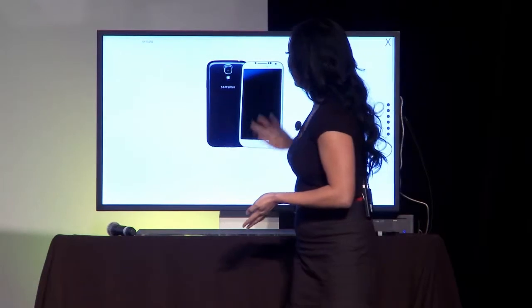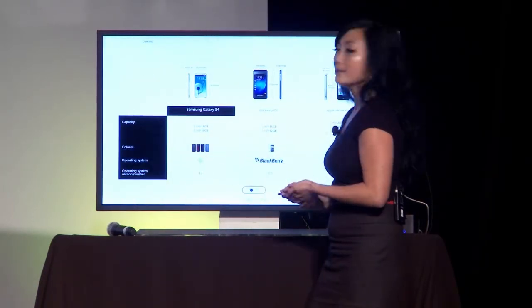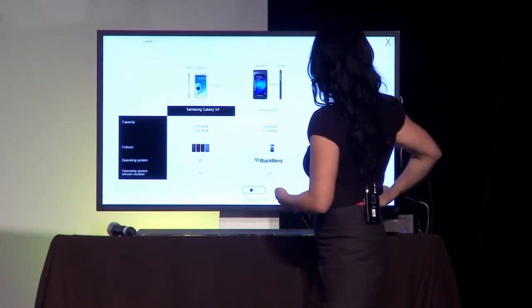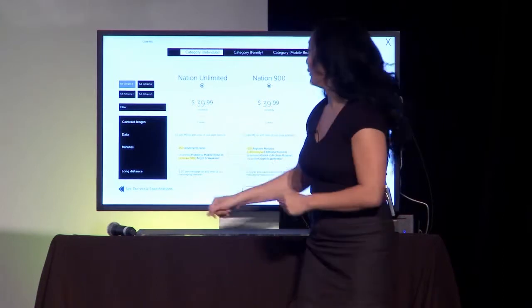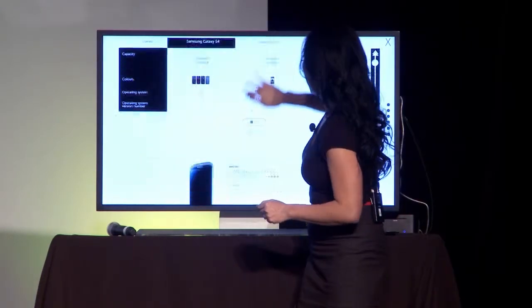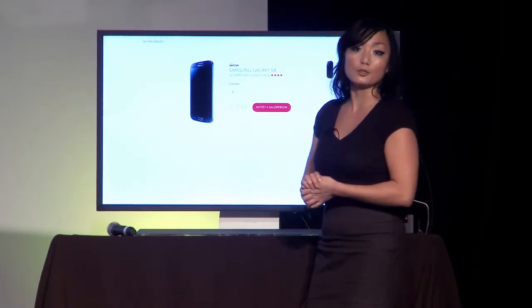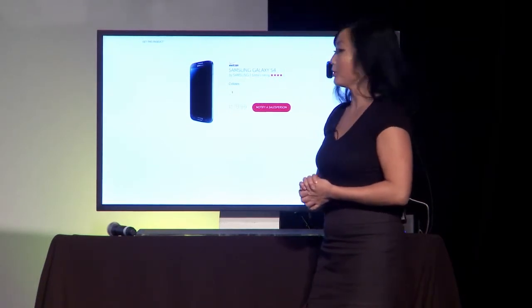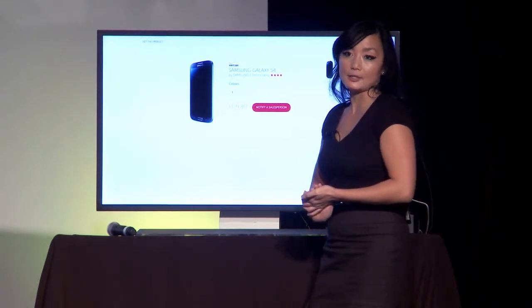We can also look at additional images, compare this device with similar devices, view rate plans, all within the same detail view. At this point, we can also see the star ratings, which is useful for me as a consumer. And if I'm interested in this item, we can then notify a salesperson.